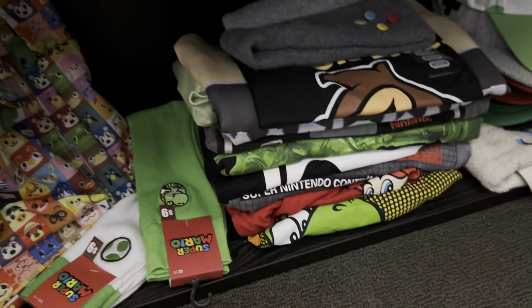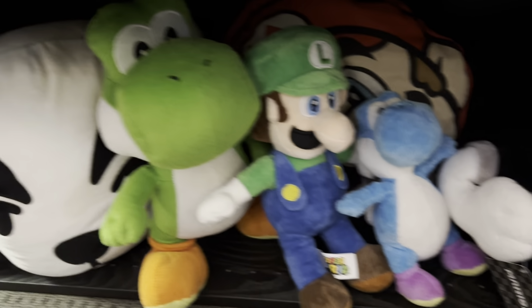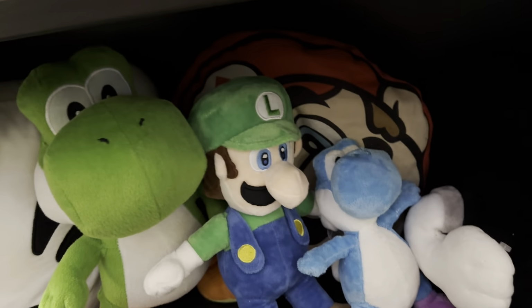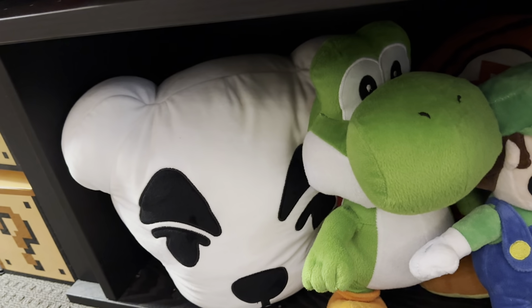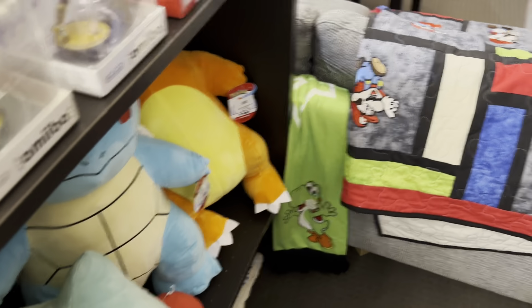Heaps of different shirts if I wanted to dress up. Some nice socks. Animal Crossing bag. There's the Bullet Bill. Yoshi, Luigi, green Yoshi. Mario pillow behind there, and Animal Crossing pillow there. So just a nice shelf of all plushes. If I ever get any more, I'll just squish them in. Oh, nice Yoshi scarf here.